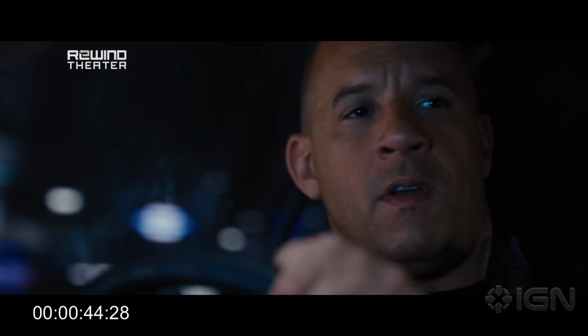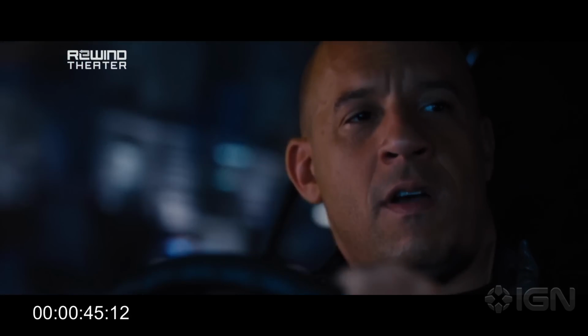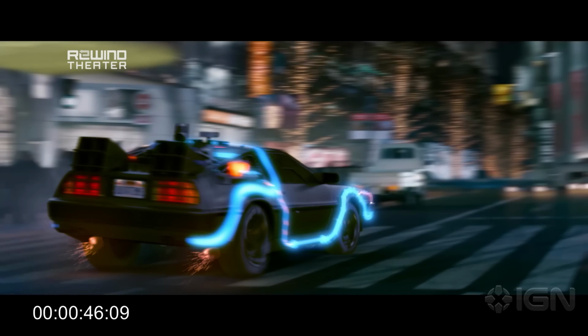But here we have Vin Diesel. This is actually a scene from Fast 6, where he's street racing against Michelle Rodriguez. It fits in with the movement he's doing here in the car, right? The drifting sequence here. And I think we were worried too. God, it looks so good.